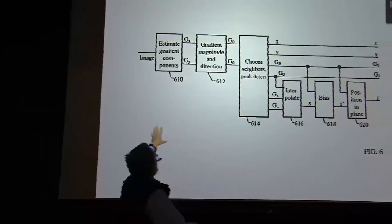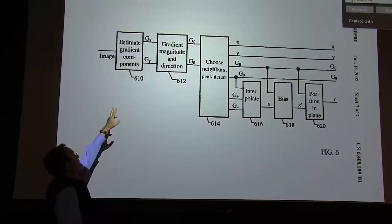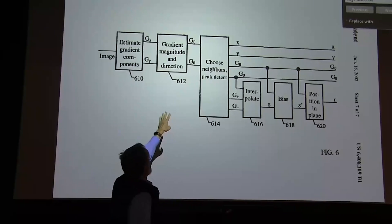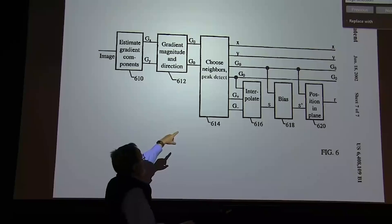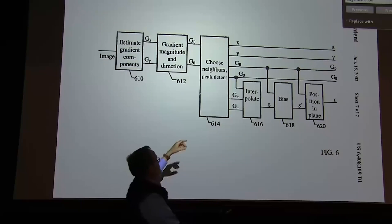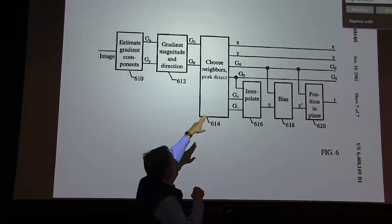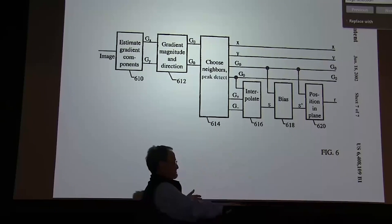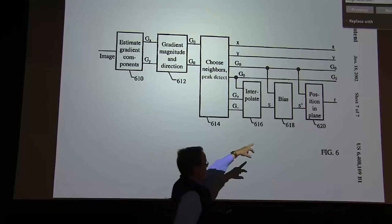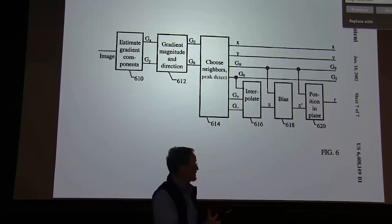And so this is the overall diagram of the whole thing. So we start with the image, we estimate the brightness gradient, which we call EX, EY, and he calls GX, GY. Then we find the gradient magnitude and direction, G0 and G theta. Then we do the non-maximum suppression, and we find the neighbors. We detect the peak in that direction, and from that we get a position of the edge point, and we still know the gradient there, so we use that as well. And then we interpolate using that parabola or the triangle. We compensate for the bias, and we do that plane position method that finds us the closest point to the maximum that is on the edge.